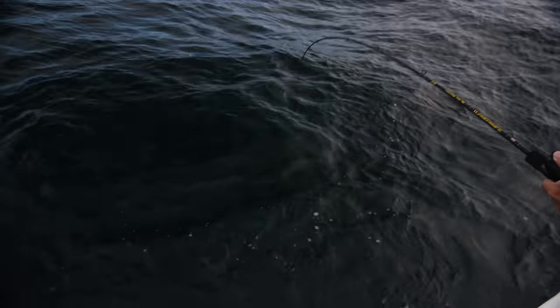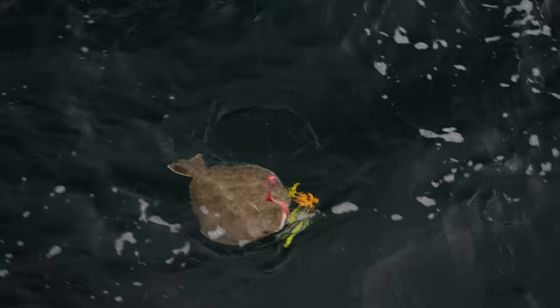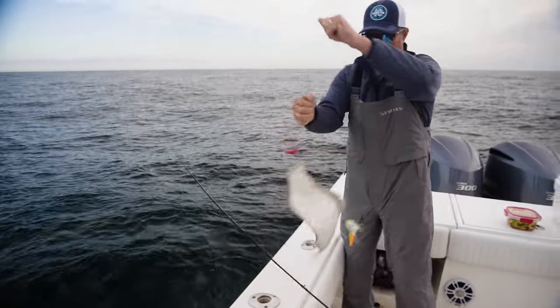By mid-morning, we have several beautiful keepers in the box. Anywhere else, and we'd be in the midst of a banner day of fluke fishing. However, we've yet to see a fish that would justify our four-hour round trip to Nantucket Shoals.